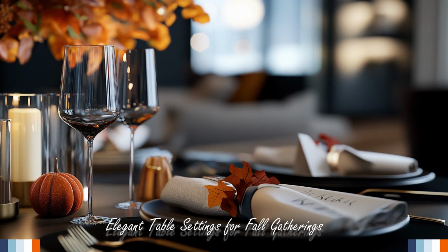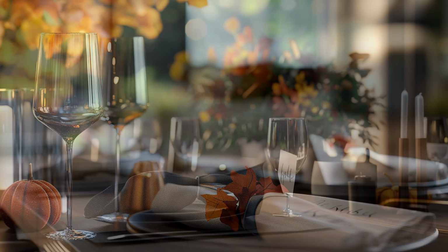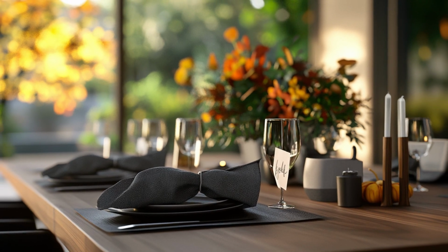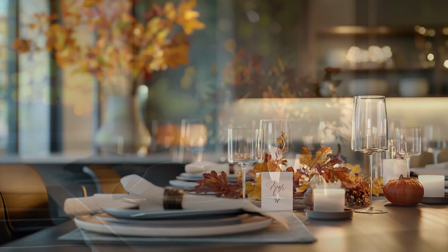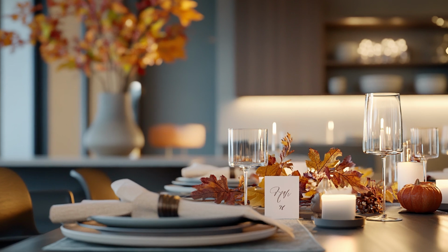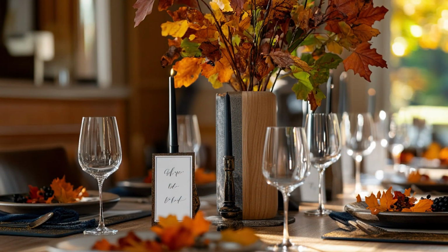As we approach the holiday season, it's essential to elevate your dining table settings for any gatherings you may host. An elegant table setting can transform your dining area into a sophisticated space perfect for entertaining. Start with a beautiful tablecloth or a collection of textured placemats that resonate with the fall season. Layer your plates with contrasting colors and add charming napkins, perhaps tied with twine or ribbon for a rustic touch.